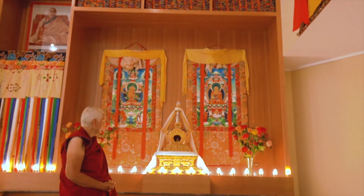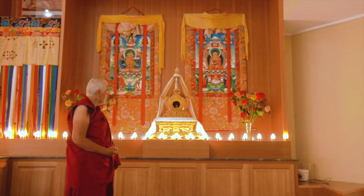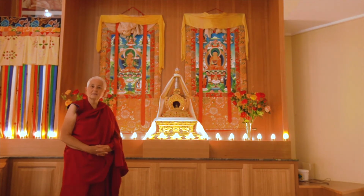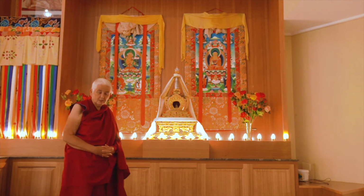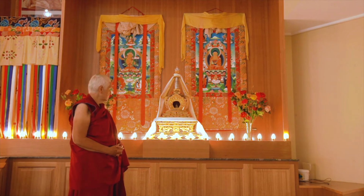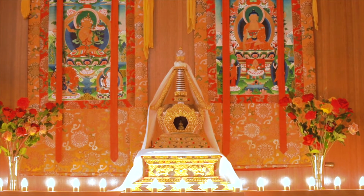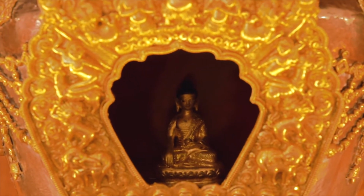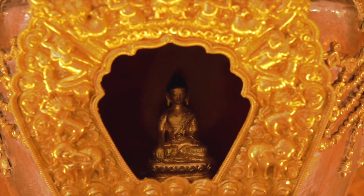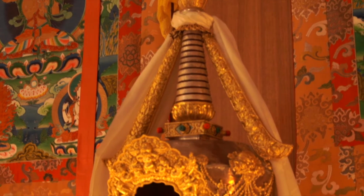Behind me is what we call a stupa, and it holds the remains of my teacher, Geshe Acharya Thupten Loden. That is the cremation remains, which is traditional in Buddhist temples to do. Before he died, he asked that his remains be shared amongst his temples and that they be placed in respective stupas.